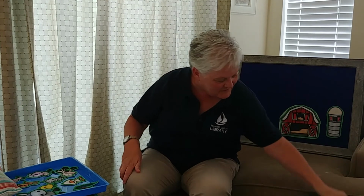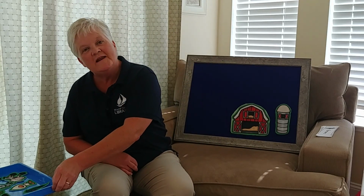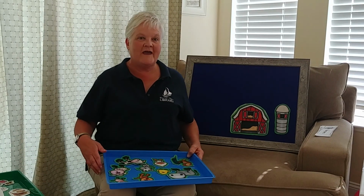So let me get our numbers out of the way, and we'll look up here on our board and see what we've got. We know that this building is called a barn, and this tower next to it is called a silo. Farmers can keep grain and food for their animals in a silo. It's a good place to store things. So you're going to help me with the song, Old MacDonald Had a Farm.